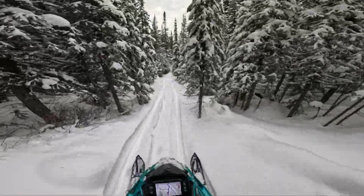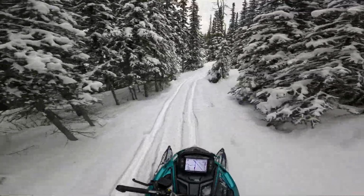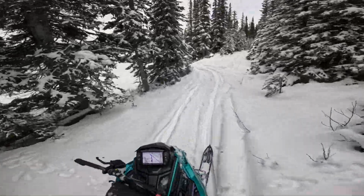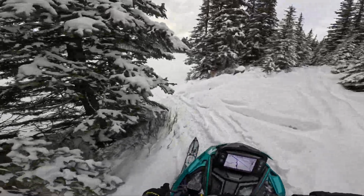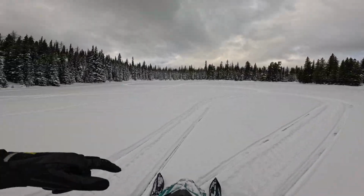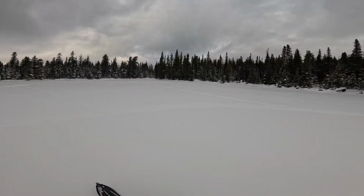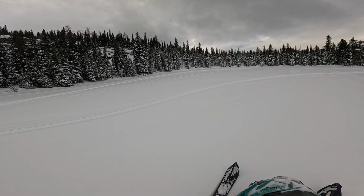Another thing too, and I'm guilty of it this year with this new sled, is spinning the track on and digging a real deep trench so that there's nothing left. And all of a sudden you're just trenching up on the rocks and then you're ripping your track. So yeah, don't do that either.